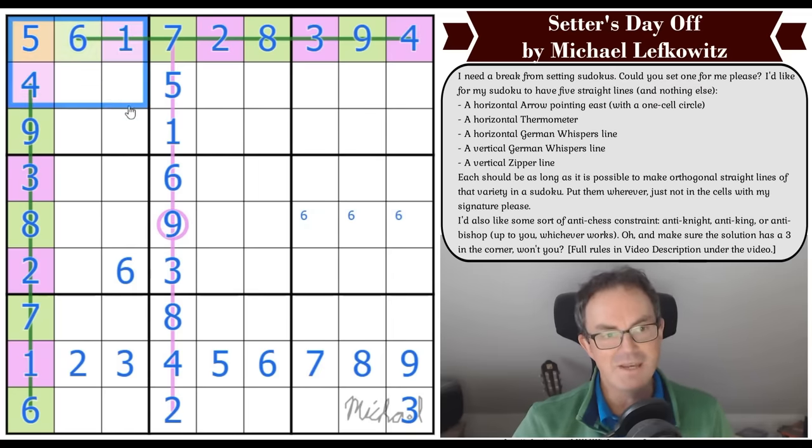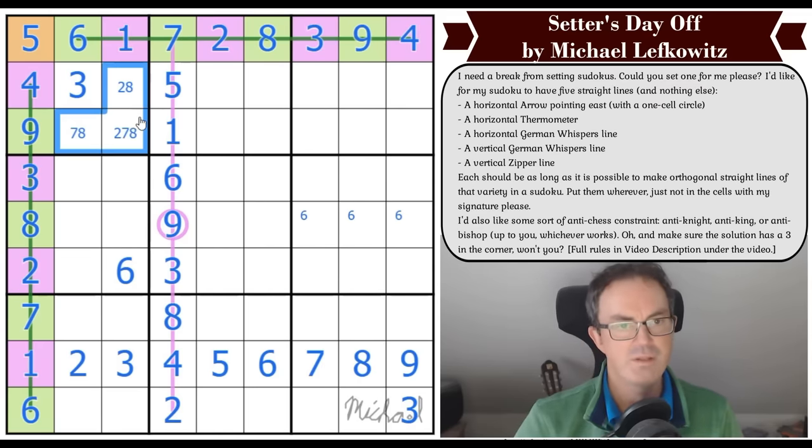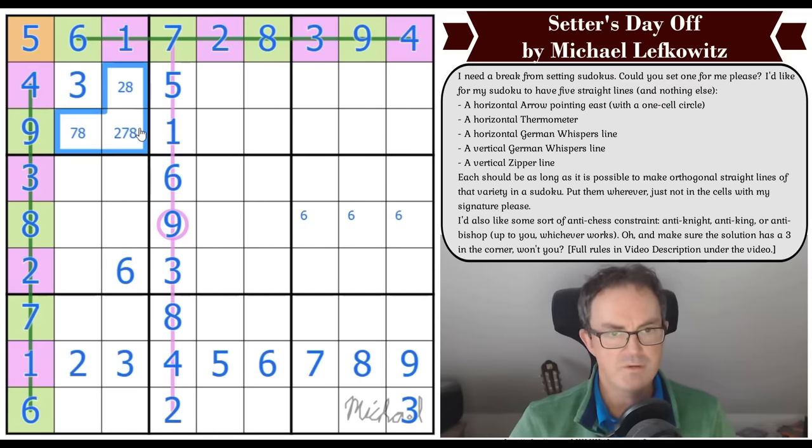Where does three go in this box? It can't go there, so it's got to go here. That's a three. So these squares are two, seven, and eight. There's certainly some pencil marking we do there. That can't be seven by the king's move. That can't be two. Actually, no, okay, that didn't do as much as I was hoping.